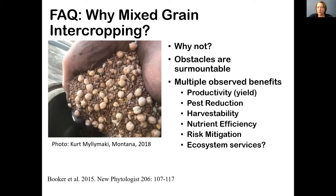If I talk about monocultures or monocrops, that's where you're trying to just grow one crop at a time. It doesn't mean you only ever grow that one crop on that land. You can have sequential monocrops. So why are we talking about mixed grain intercropping?